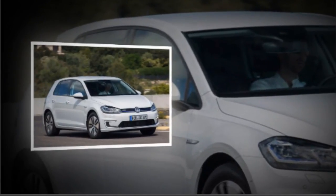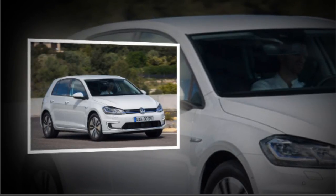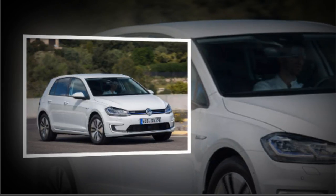Volkswagen e-Golf 2017 Review. 9. The second generation of all-electric Golf still isn't perfect, but that doesn't prevent it from being an accomplished class leader.